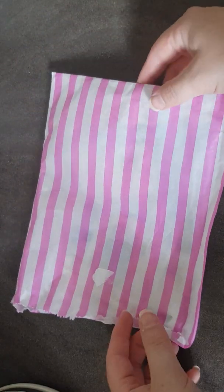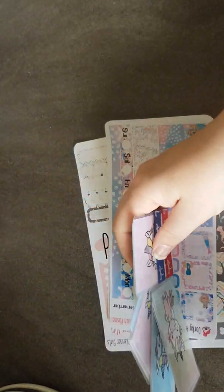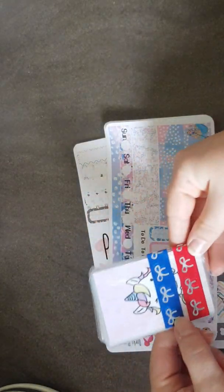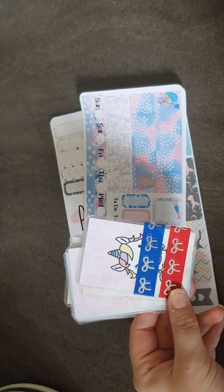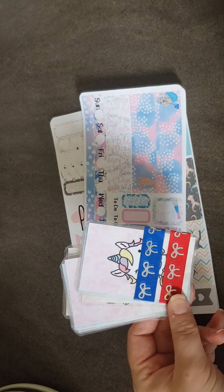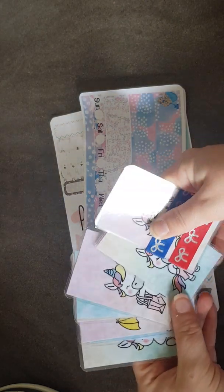Right, so in here, we have quite a few little goodies. Now these are a new thing Leanne is doing. And these are washi cards. And I've got a feeling she may end up bringing them out in the penguin designs as well. Or even the Dorky Planner Girl logo would look good. Okay, so these are £5, which for 9 is an absolute bargain.